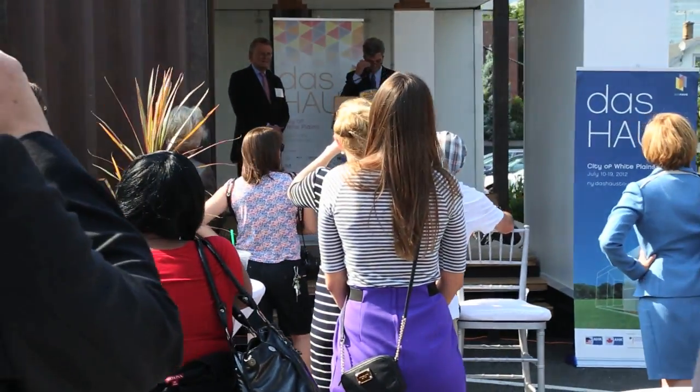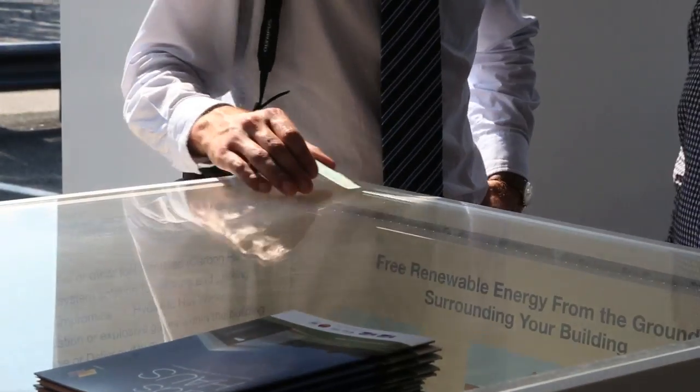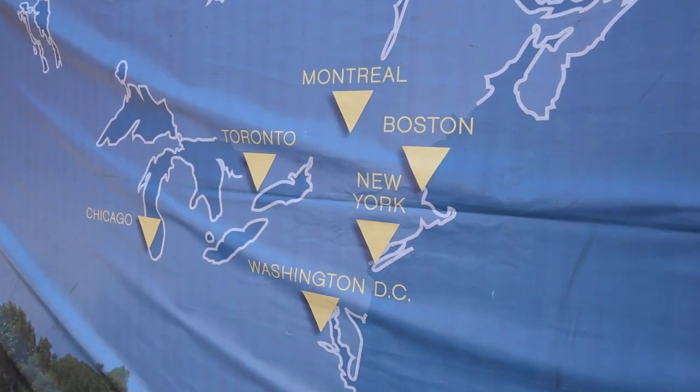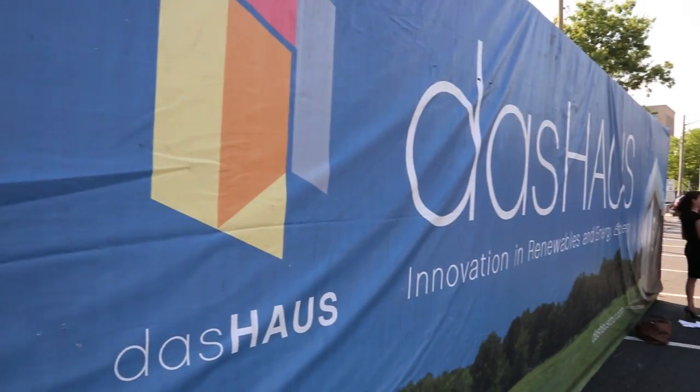The Das Haus Pavilion is a mobile exhibition pavilion demonstrating renewable energy and energy efficiency technology from Germany. The project is being conducted here in the US and in Canada as part of the German-Canadian Chamber Network as well as the German-American Chamber of Commerce Network. It's on a 12-city North American tour. White Plains is stop number 9.